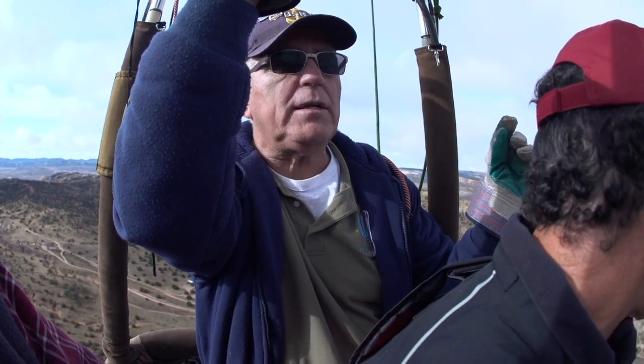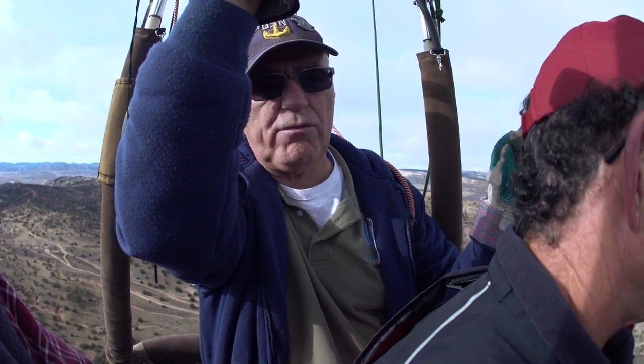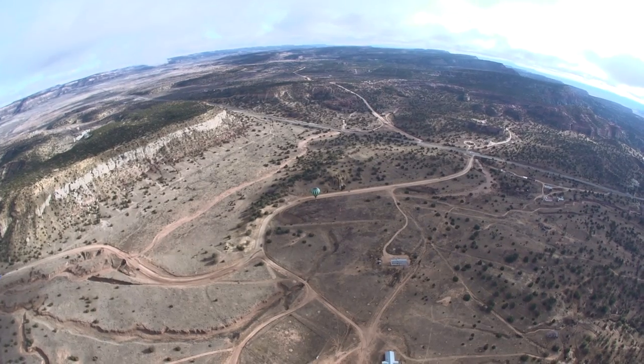50 feet below me, I'm going left. 50 feet above me, I'm going right. I want to just hold this right down this little lane here in front of us until we get over the trucks, and then we'll drop it down and land on the road, hopefully.